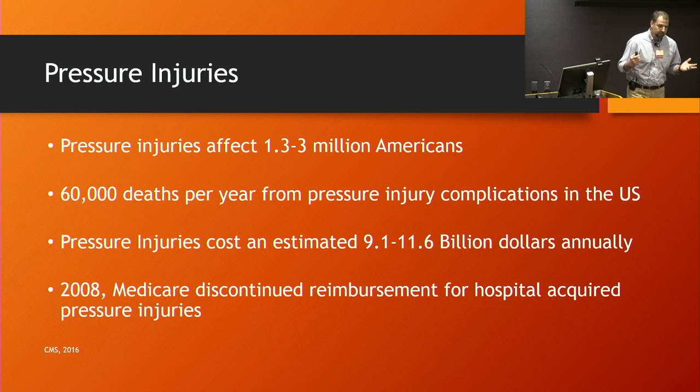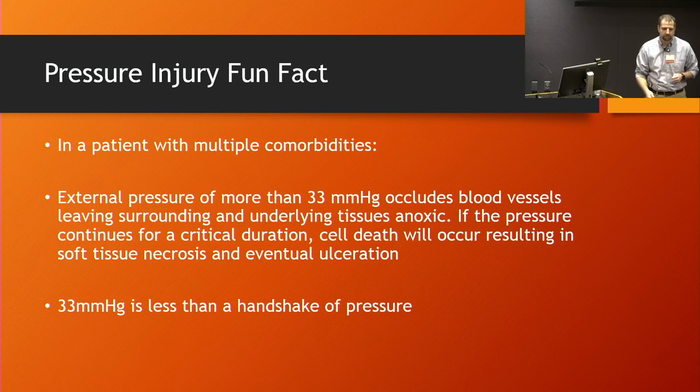Fairly recently, pressure injuries have been placed in the category of never events, and so if somebody develops a pressure sore in the hospital that is not documented upon admission, then Medicare will not reimburse for any care related to that pressure ulcer.